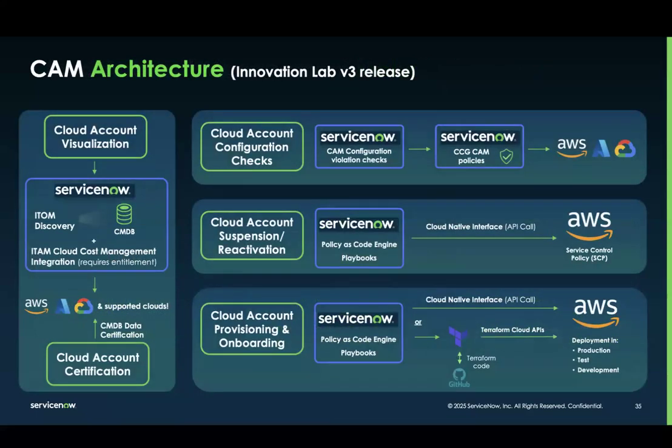If you really want to understand how this solution works, first of all, the account inventory leverages the ITOM discovery and cloud cost management integration, that's specifically for cost insights. And then we have the cloud account certification from the CMDB data certification that allows you to do attestation. And this is going to be done on AWS, Azure, and GCP and other supported accounts. When it comes to doing the cloud account configuration checks, you'll be able to do this for AWS, Azure, and GCP. And this is going to be leveraging our CCG engine.